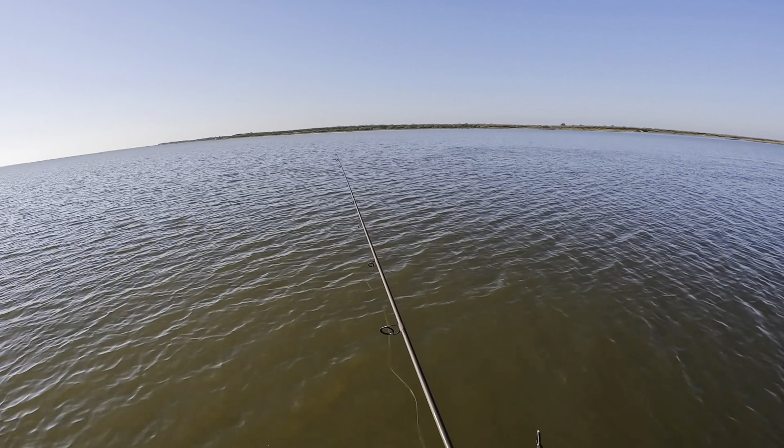Get the grip on her. She ain't gonna fit in the net. Come on, baby. Oh, don't go under the freaking kayak. God. Come on. Yeah, easiest way to tire them out is to pick their head just above the water, just for a little bit. They'll lose steam real quick.